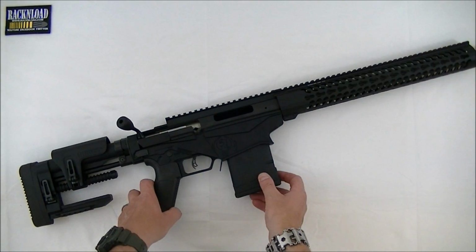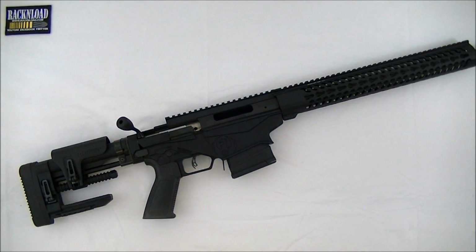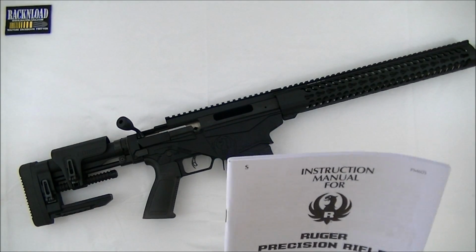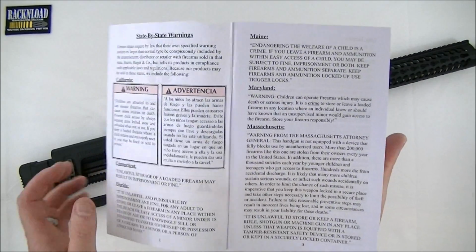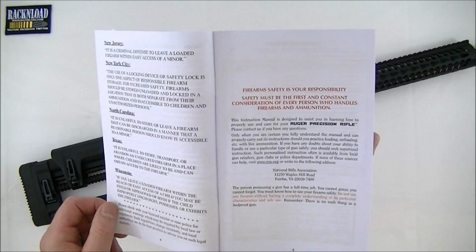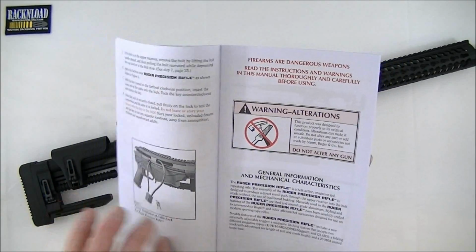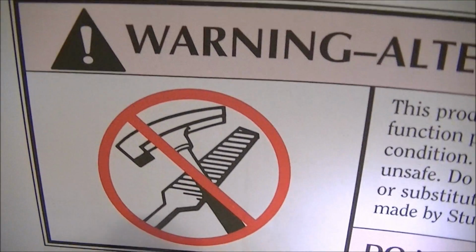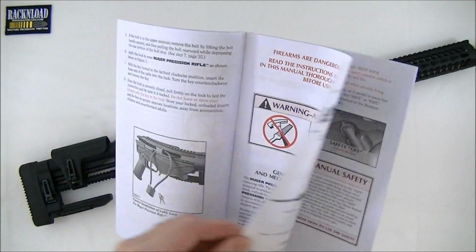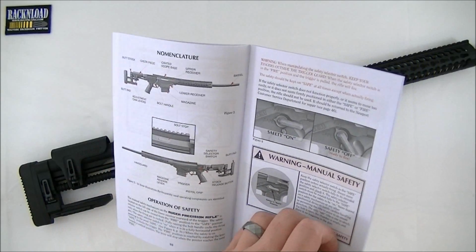Now let's show you the actual manual that comes with this rifle, and I've got to say, Ruger, great job on the manual. It's absolutely jam-packed full of details. Obviously you've got all your usual do's and don'ts stuff, but what the hell's that all about? Do not use a hammer on the rifle. Really?